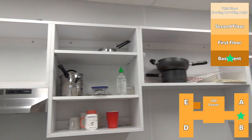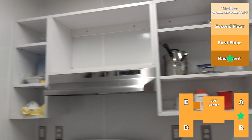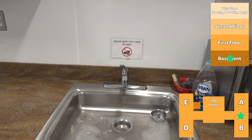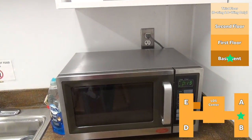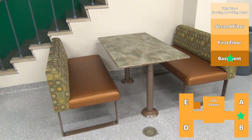There are a lot of pots and pans that are available for everyone to use, but no need for that because I have my own. Of course, we have a sink, which the custodian will be cleaning very soon. And we have a microwave as well. At the very center of the basement, students can come downstairs and eat their meals next to the kitchen. Right here, or right there.